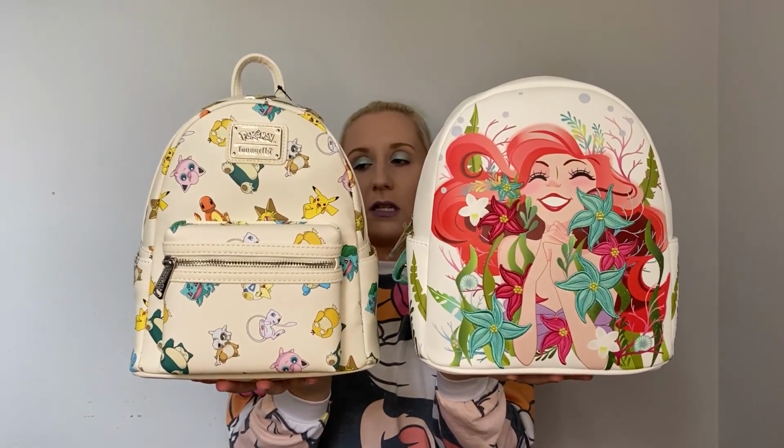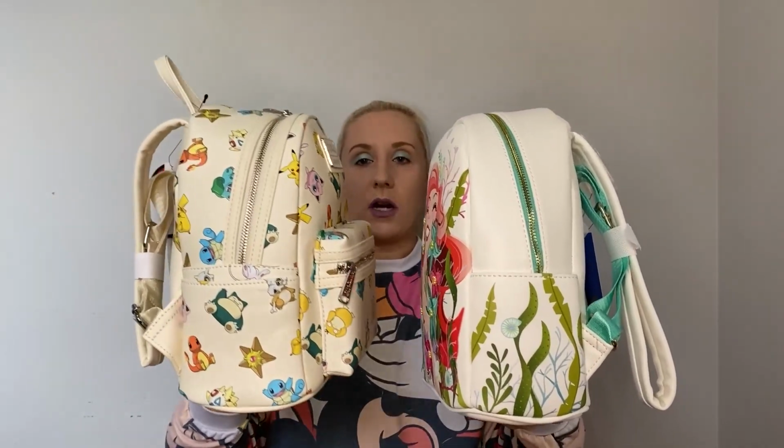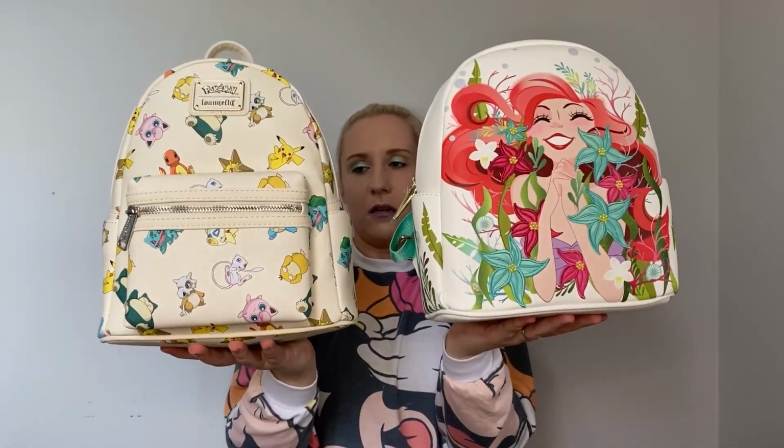So what I'm going to do now, I'm going to quickly grab another Loungefly just to hold it up next to it to show you an idea of size. So I just quickly grabbed the Pokemon Loungefly backpack. See that they are very, very similar. I think this one's a bit wider. And then obviously this one has a front pocket to it. I think they're pretty much the same height. But that's just a quick size comparison.